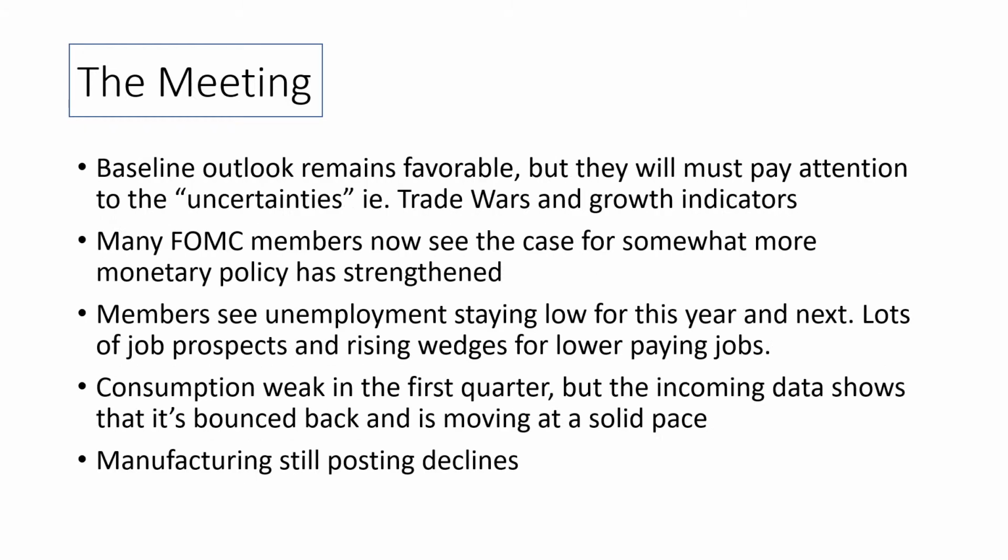So moving right along, Powell then says that the baseline outlook is still remaining favorable. So moving forward throughout the end of this year and into next, we're still looking favorable. But they must pay attention to all of these uncertainties that are coming up. So these trade wars and our growth indicators, which are closely tied together now, what improvements are we seeing to them to show more growth in the future? Those are important points that he's looking at.